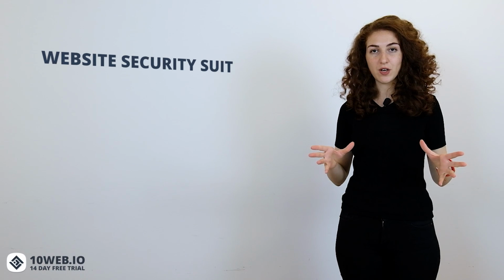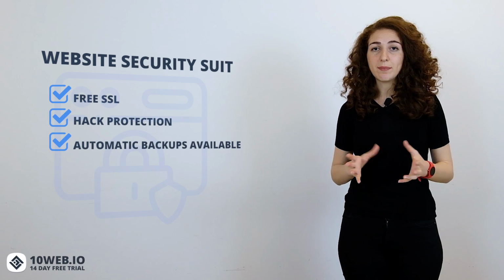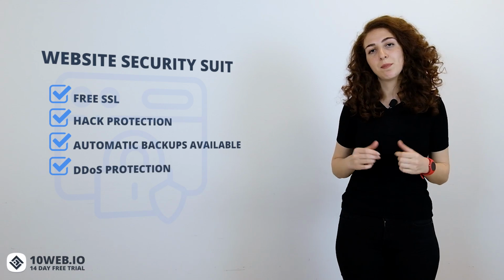InMotion includes a website security suite for all the shared hosting plans. They handle server security with free SSL, hack protection, automatic backups available, DDoS protection, and malware protection. Your website files are scanned for vulnerabilities and malware and any potential risk. However, they mention that upgrading your software is still the best way to combat security issues.